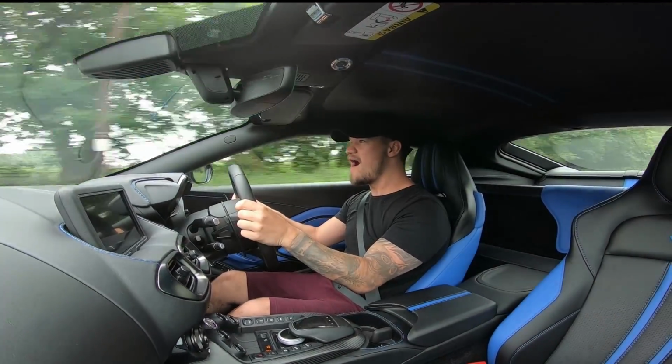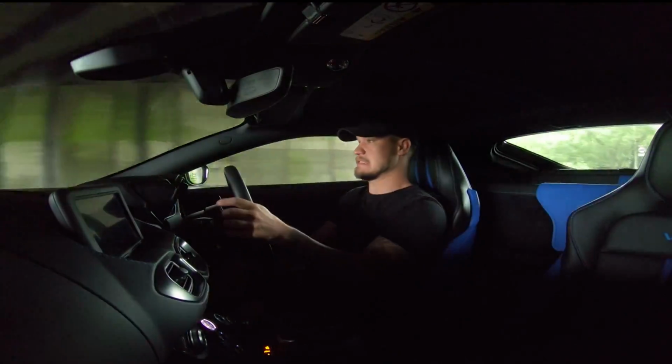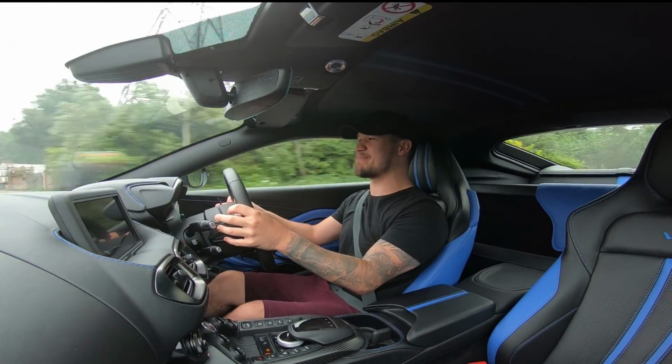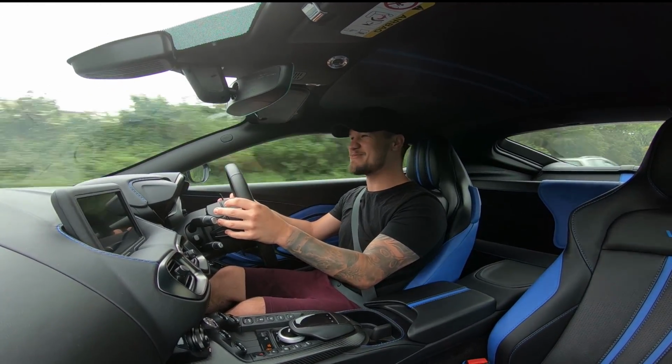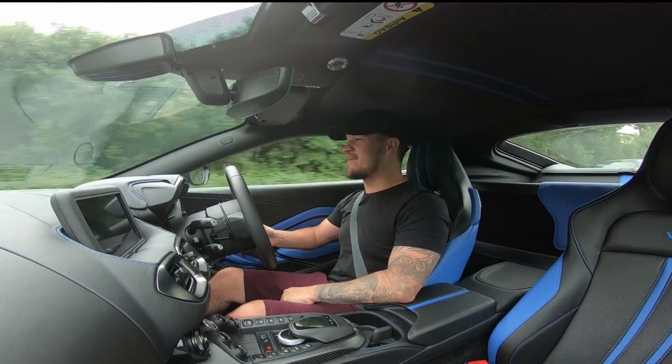Oh! Oh, that was so last minute. I didn't see that underpass until I came round the corner, so I'm not sure whether that caught the actual pop that was underneath the undercarriage.